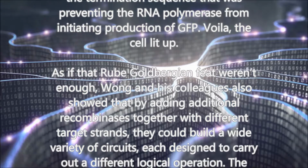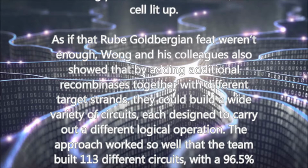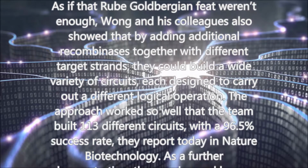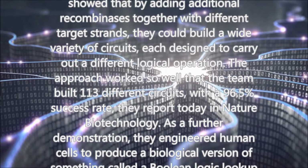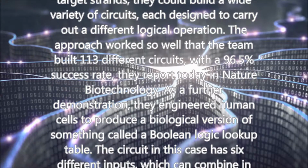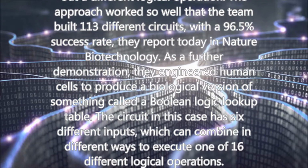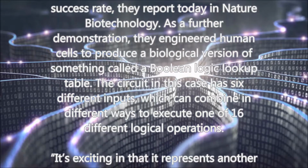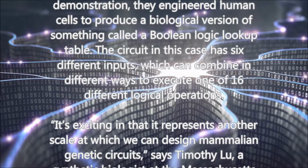As if that Rube Goldberg feat weren't enough, Wong and his colleagues also showed that by adding additional recombinases together with different target strands, they could build a wide variety of circuits, each designed to carry out a different logical operation. The approach worked so well that the team built 113 different circuits, with a 96.5% success rate, they report today in Nature Biotechnology. As a further demonstration, they engineered human cells to produce a biological version of something called a Boolean logic lookup table.